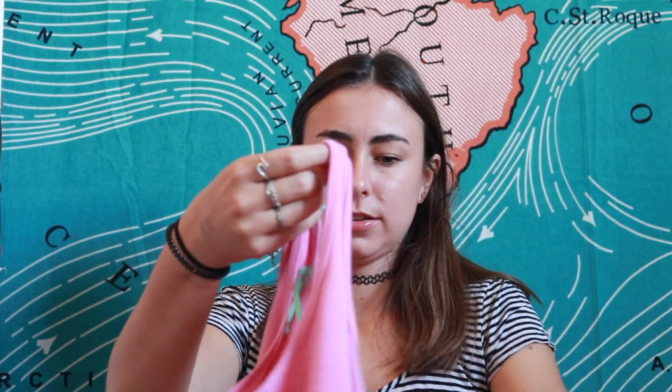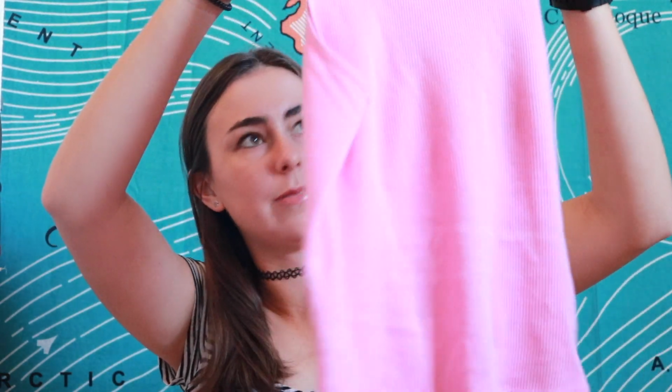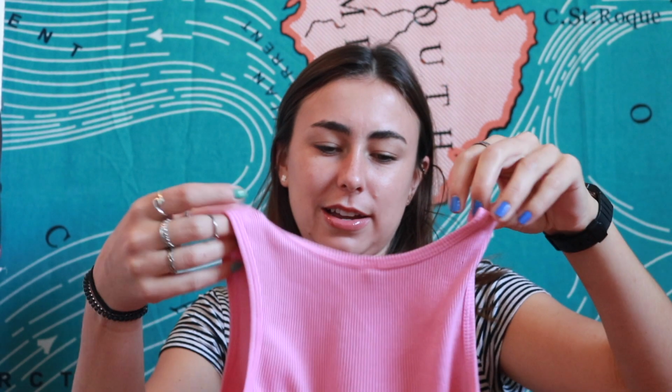We have just the kind of classic pink 90s wife beater kind of tank top. This one's cropped a little bit, so it kind of hits right at the waistline, which I find cute. It's kind of almost like a Brandy Melville vibe. And this one was super cheap, so I just picked it up, and yeah, I think it's nice for a casual high-waisted jeans, sneakers kind of look.